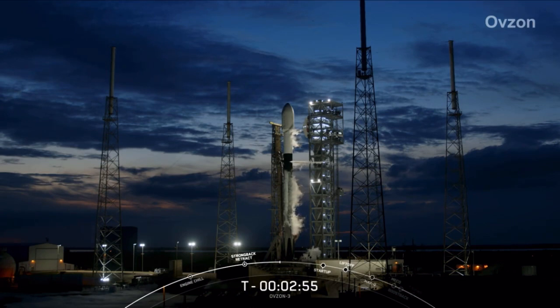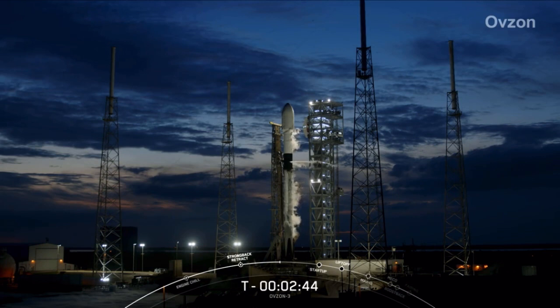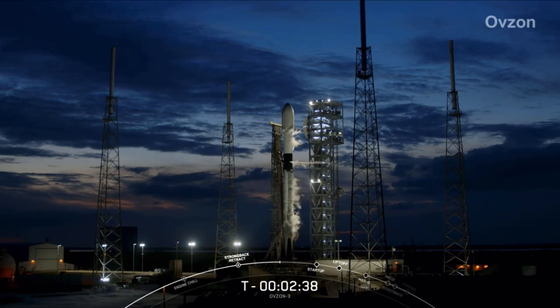Stage 1 LOX load is complete. And there you heard that call out that Stage 1 LOX loading is complete on the vehicle. At T-minus 60 seconds, Falcon 9 will be in startup. This means that the rocket's autonomous internal flight computers will have taken over the launch countdown. And then just inside of T-minus 2 seconds, we'll light the Merlin 1D engines for liftoff.